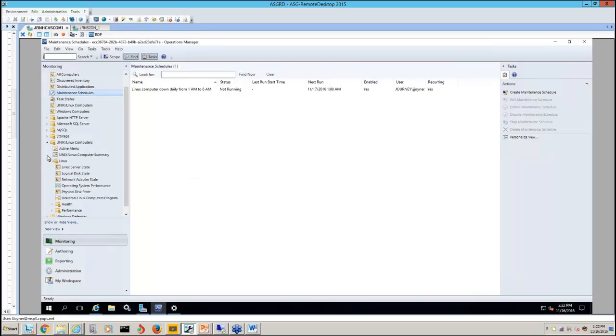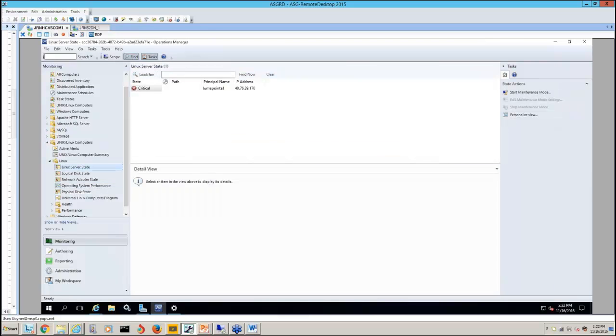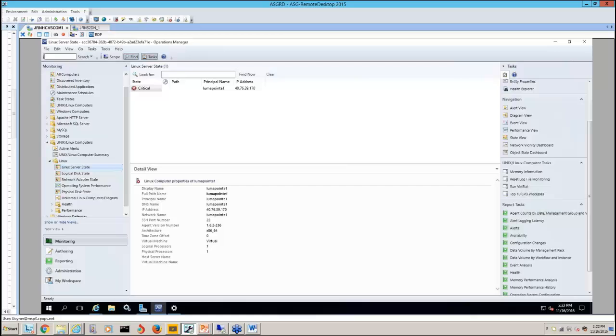For example, I mentioned that there are scale improvements that allow you to manage more Linux servers with fewer SCOM servers. I wanted to just quickly show. So here's basically, we're only monitoring one Linux server. Here's the state view, and you can see he's reporting a problem. I believe he has low memory periodically.